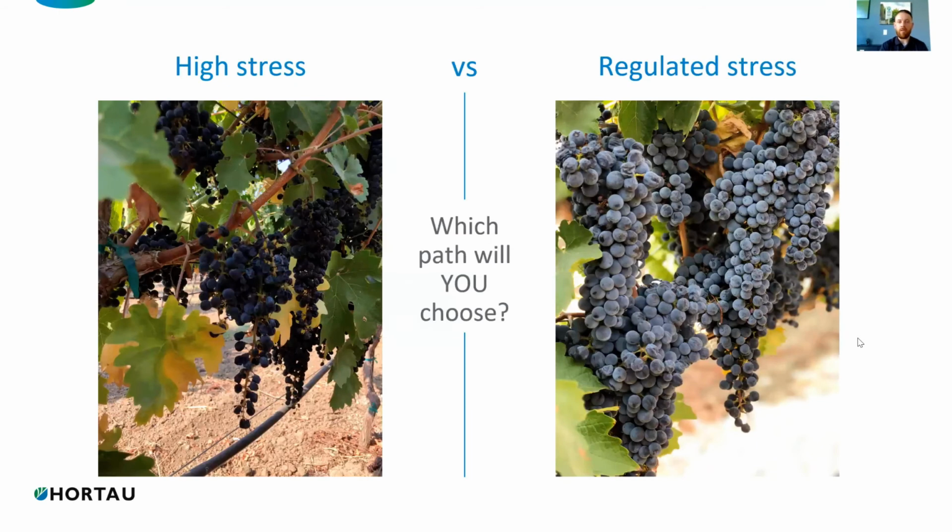Now, in today's webinar, we're going to be discussing a case study that I've been working with, both bulk and premium wine grapes. In this example, it's a premium wine grape image where we have high stress versus regulated stress. And it's the path, which one are we going to choose? Hopefully we can choose regulated stress and eliminate what we can see on the left.